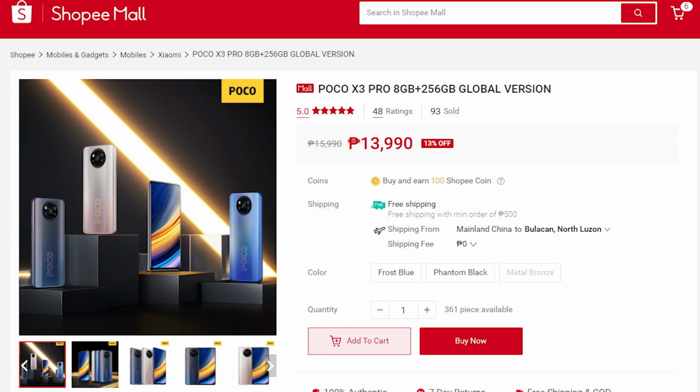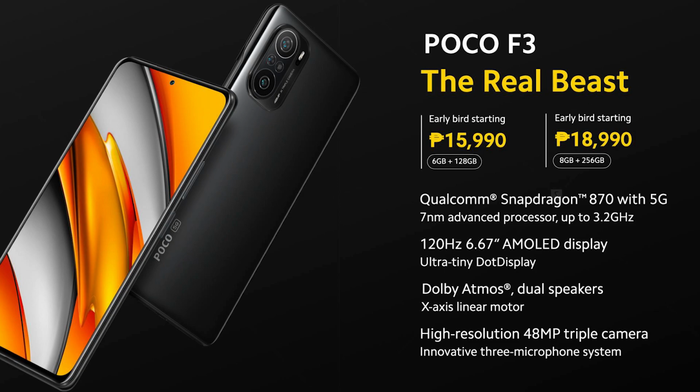Although if you were thinking of getting the 8GB variant of the POCO X3 Pro, then just get the POCO F3, the base version of the POCO F3, which for me is like the best mid-range smartphone in terms of overall value. So yeah, POCO has basically raised the standard for what a mid-range smartphone should offer these days.